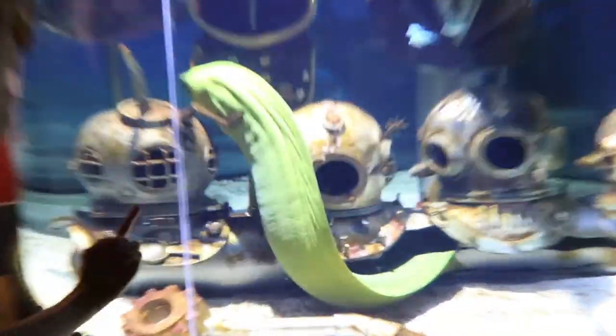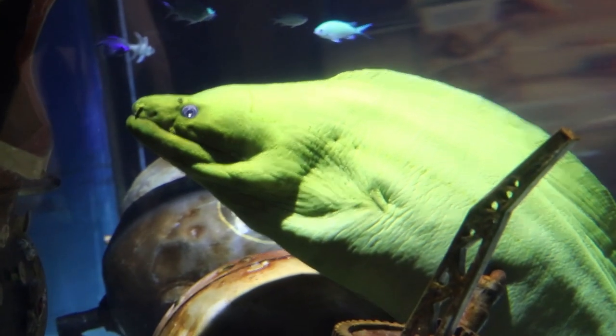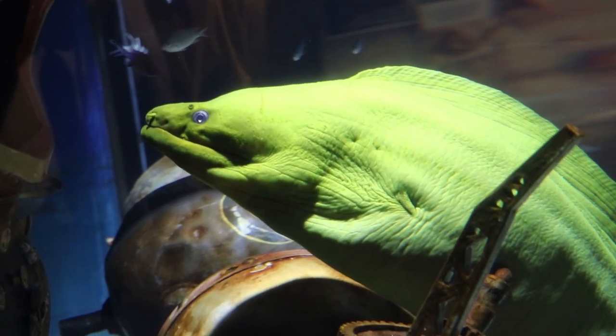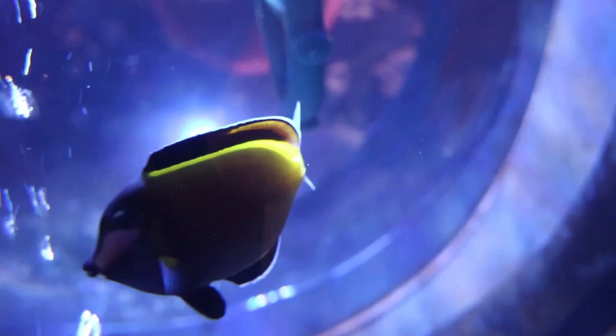Look at this. This is a green moray eel and it can grow up to 8 feet long. Oh boy. It kind of looks like a snake in the water, huh? A little bit scary. Look at this clown triggerfish. Wow, that's beautiful. Its spots are so unique.